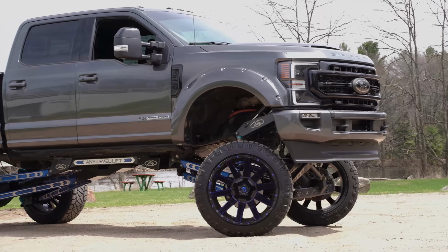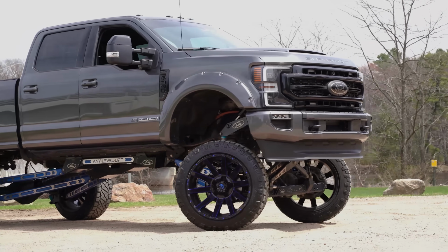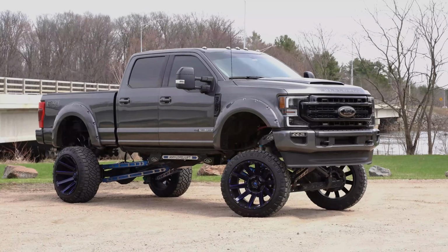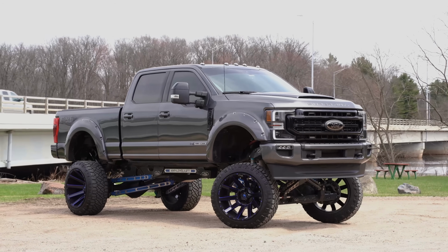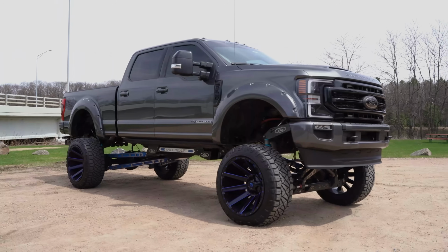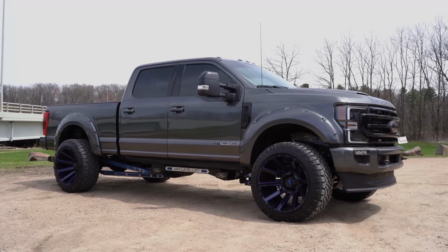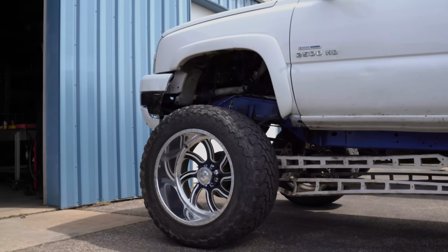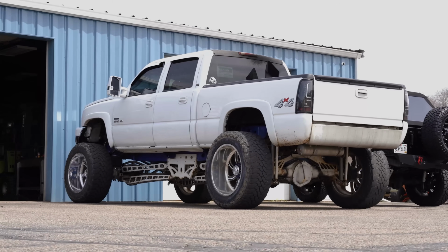Future plans for the truck behind us. We are getting American Force Phoenixes for it, 26 by 16s. Not 100% sure on what they're getting wrapped in yet. There will be a Maryland twin turbo setup going on it, and aftermarket front and rear bumpers. As far as that, that's basically probably finishing up this build. Future plans for my truck is cleaning it up, bumpers. Basically, it's all going to be exterior cosmetic stuff for my build for the future.